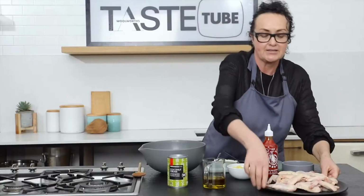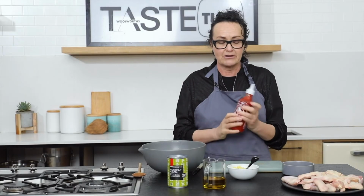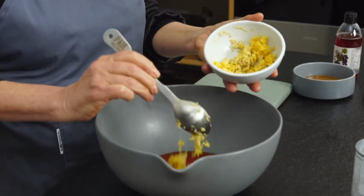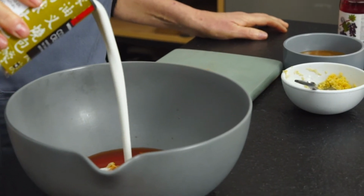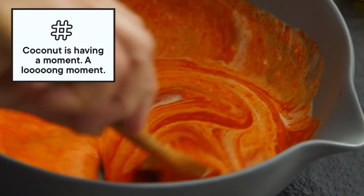My latest obsession is spicy chicken wings. The main thing I love is the sriracha sauce. Sriracha is a Thai spicy sauce. I use red wine vinegar because that's what I had. Fresh ginger and then coconut milk. And I've got some coconut palm sugar as well. And then what I like to add is a little bit of olive oil.